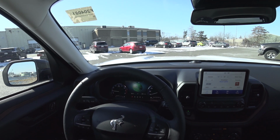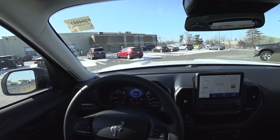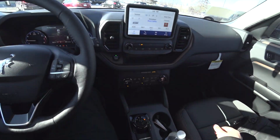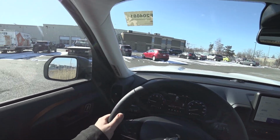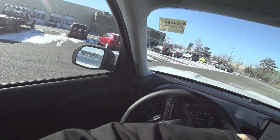Sport, Eco, Normal, Sand, and Slippery. We'll be driving in Sport. Going right into drive. Seats are nice and soft. So is the steering wheel. Visibility is phenomenal. Reminds me very much of the Jeep Renegade.